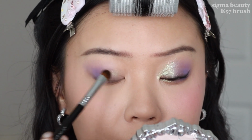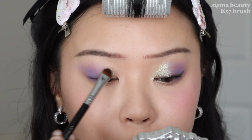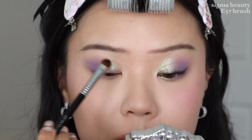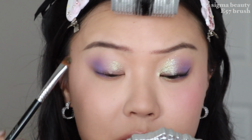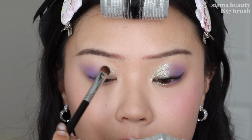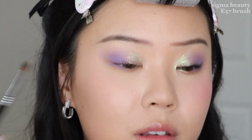Now we're going into the shade Coast. I'm tapping that on at the inner third of my eyes, and this has a lot of pretty little micro glitters in here, like the way that glistens. And I will say in the pan it does look a little bit more teal and blue, like minty, but once it's translated on the eyes it comes off a little bit more lime green, which actually I think is like a perfect combination with the purple.